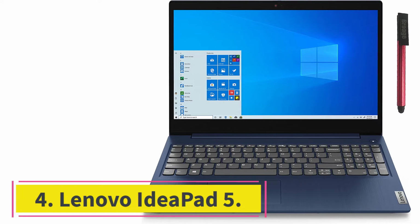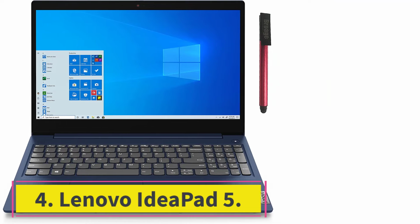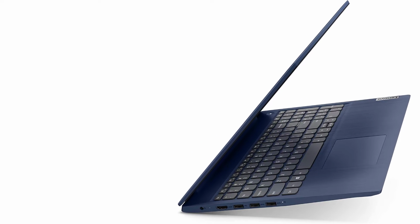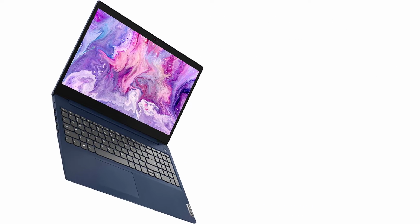At number 4, Lenovo IdeaPad 5. Screen: 15.6 FHD, 1920x1080, WVA, 300 nits, anti-glare, 10-point multitouch, 45% NTSC display. CPU: 11th Gen Intel Core i5-1135G7 processor. Graphics: Intel Iris Xe graphics.